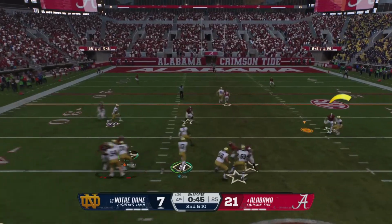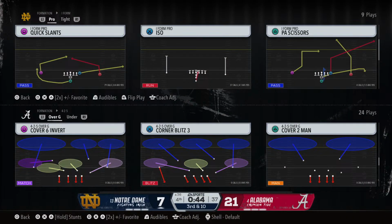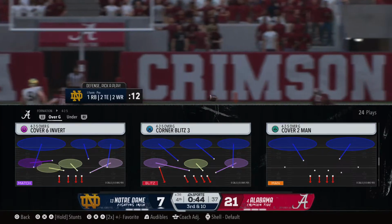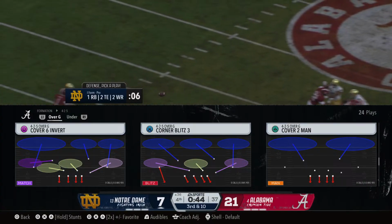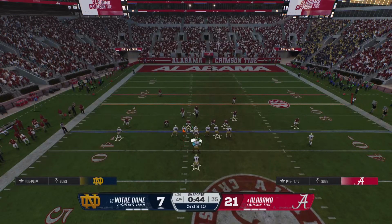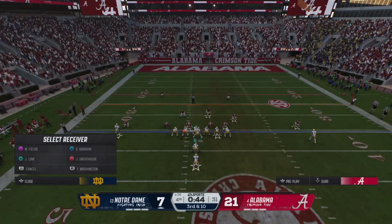QB tries it again here on 2nd and 10. Pass is tipped at the line and will fall incomplete. Good play. If that ball were thrown just a little bit higher, they could have gotten away with a completion. A great play by the defender getting a hand on it. So the offense getting set. This is not where you want to be against this defense. 3rd and long.